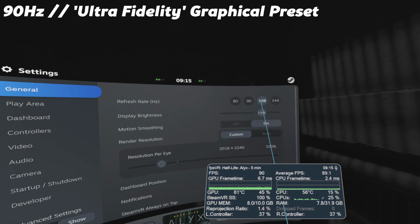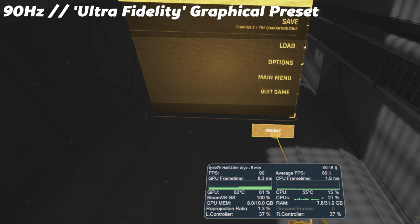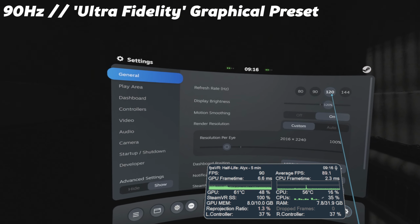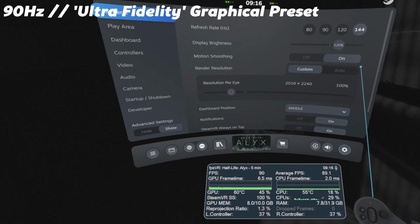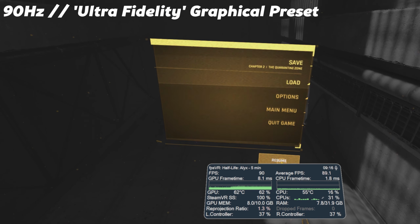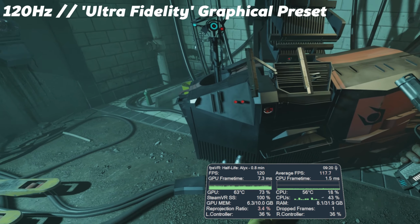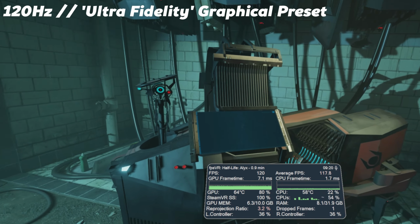So I did try to change the refresh rate of the Valve Index and test the game at a higher refresh rate. Unfortunately, it wouldn't let me do that on the fly anymore. You do have to exit out of the game and go back in. I don't remember it being this way last time I tested the game, but it's certainly that way now. So I did exit out and went back in just to see how it was running on 120 Hertz at these ultra fidelity settings.